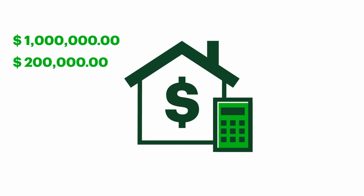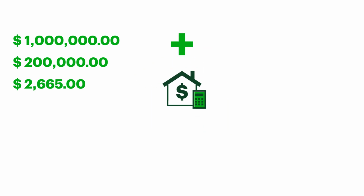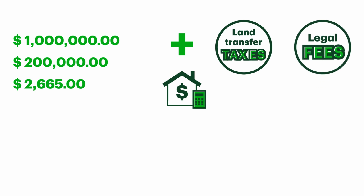Many financial institutions have online mortgage calculators. These calculators can help you estimate the maximum mortgage value that you may qualify for, what your down payment might be, and what your monthly payments could look like. In addition, there are typically other one-time expenses involved when buying a home, like land transfer taxes and legal fees.